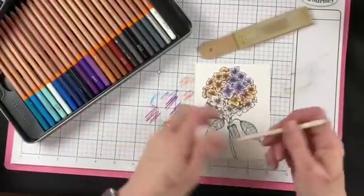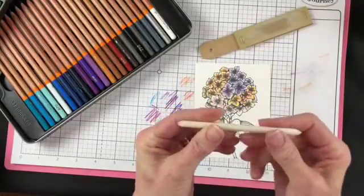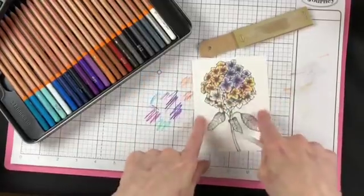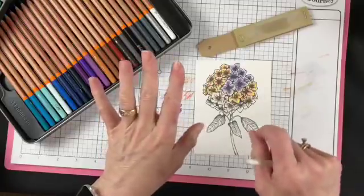What is that item you used for your color tool? Okay, this is the Color Burst Blender. These come in a package of 6 and they're just paper. It's rolled paper. So this is what you can use to blend the Color Burst pencils with. Did that answer your question?